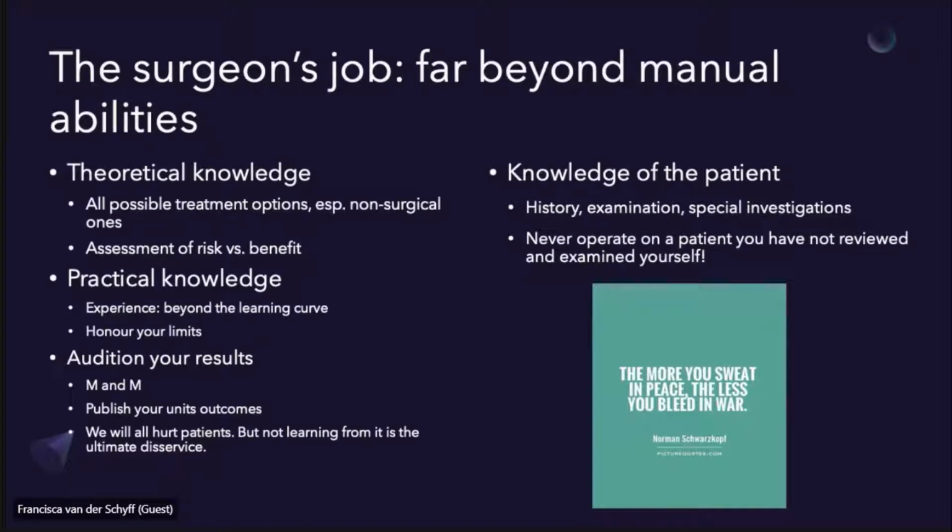Publish your unit's outcomes. I work in a transplant team where we've got many specialists involved, and we've got 5 surgeons who all operate on patients at different times. And for us, it's very important to publish our outcomes every second year internationally on survival and outcomes, and that allows you to learn. So remember, we will all hurt patients. That's a very unfortunate reality of being in medicine. All of us will make mistakes, and you will hurt a patient. But not learning from it is the ultimate disservice.